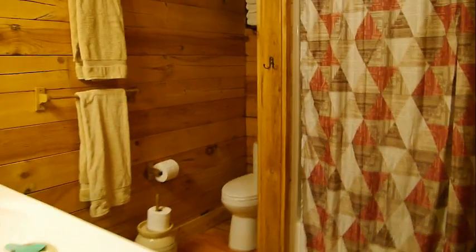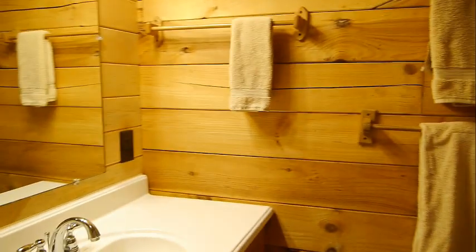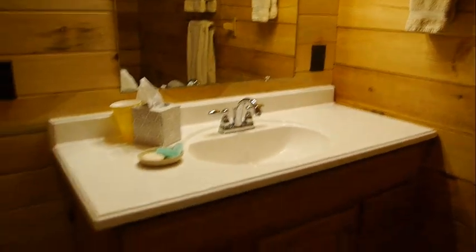And there's an ensuite bath. This is a tub shower combo. You have an ADA height toilet, and you have a counter height vanity here, which is lovely. And the pine floors continue here as well.